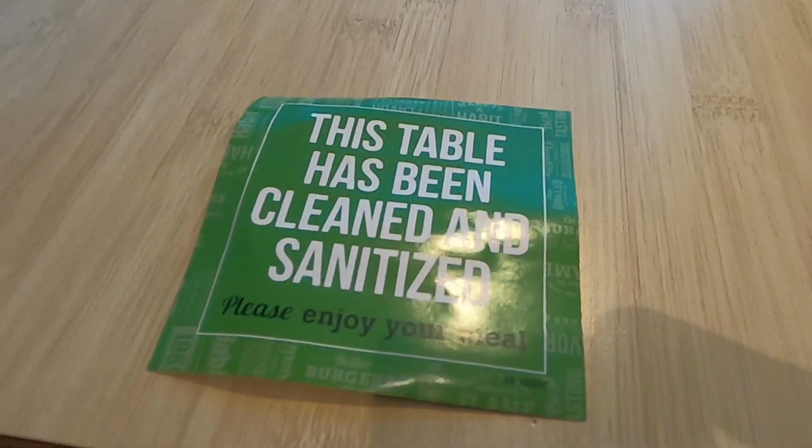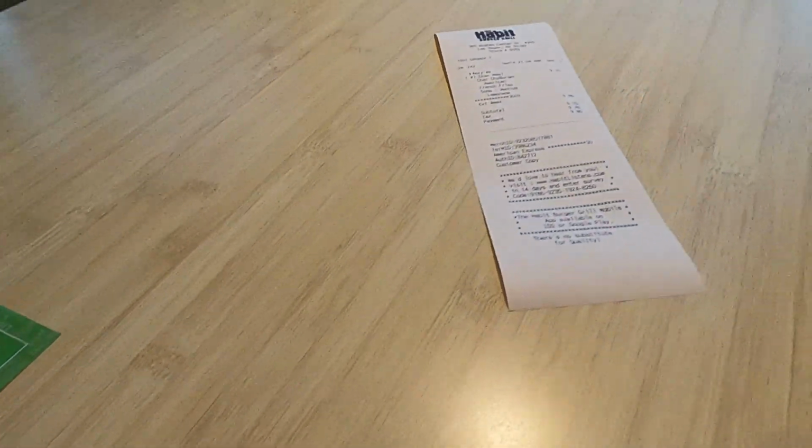But all in all, this is a solid burger for fast food, especially if you're a fan of In-N-Out. It's very similar.